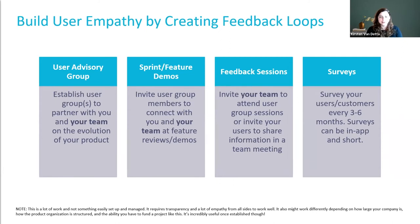And we got that idea from a fabulous agile coach. So if he watches this, I hope he knows who he is. For feedback sessions, what I mean by that is, it really is a focus group, but invite your team to those.